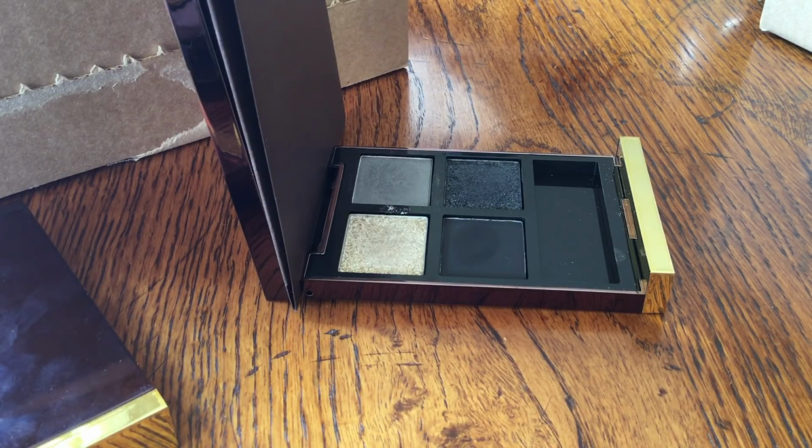Let's bear in mind I can't even remember if they're £62 or £68 now. Let's have a look at the dreaded invoice. £68, so nearly £70 for 4 shadows. So you expect absolute premium quality for that because they seem to go up every time. I swear they were 62 when I bought the last lot. Yeah, so watch this space for an update.